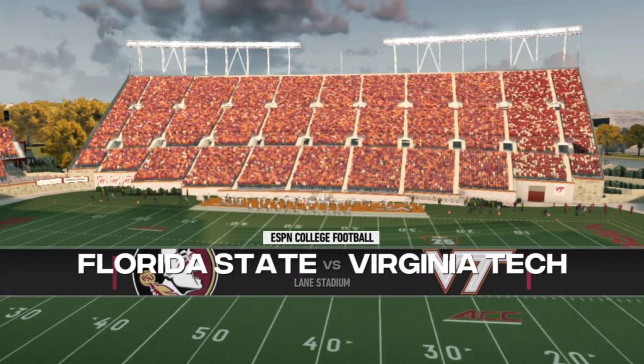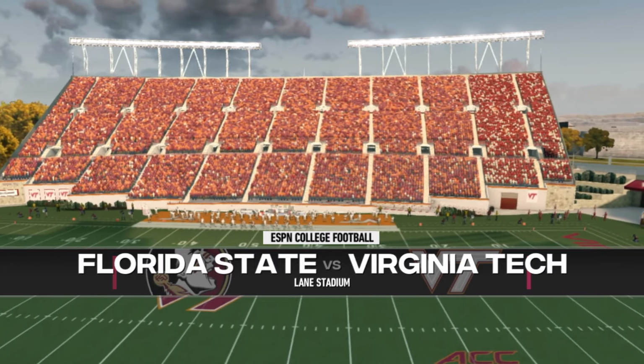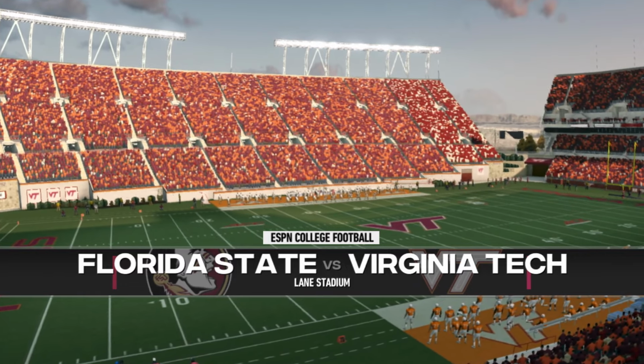Virginia and Lane Stadium, the place to be for what should be a great college football matchup. It's time for the coin toss now, presented by Coke Zero. Real Coke taste, zero calories. Enjoy everything.